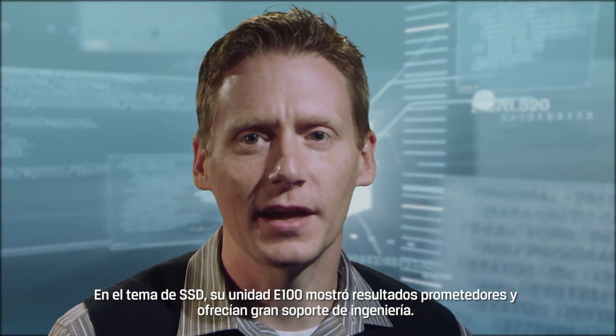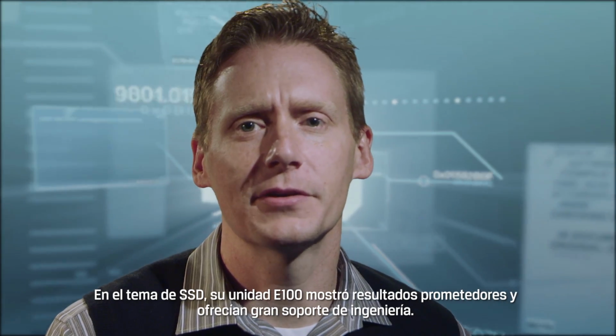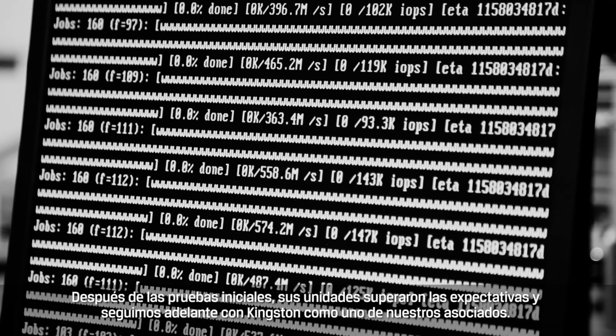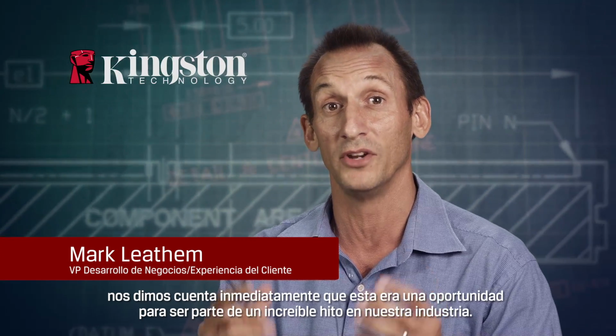On the SSD side, their E100 drive showed promising performance, and they offer great engineering support. After initial testing, their drives exceeded expectations, and we moved forward with Kingston as one of our partners. When the Orange Hyve team approached us to participate in this project, we immediately recognized that this was an opportunity to be a part of an incredible milestone in our industry.